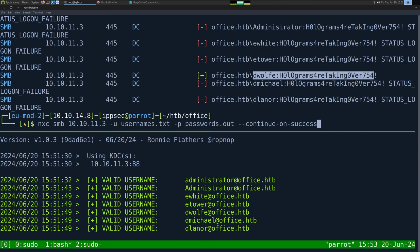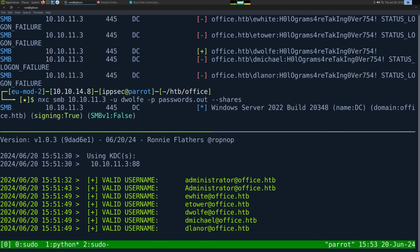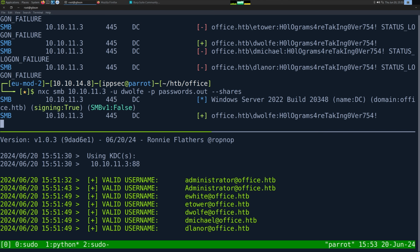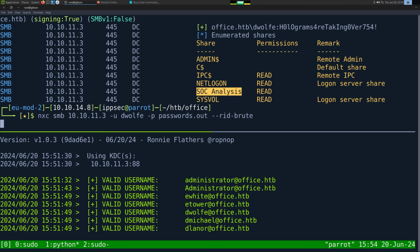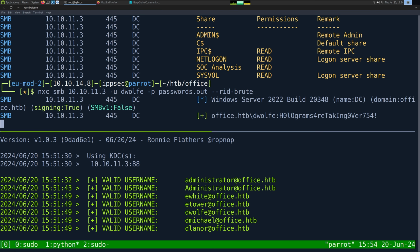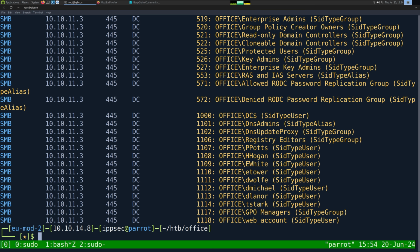So let's do username as DWOLFE. And then let's see what we have. It doesn't say pwned, so we can't just like PS exec to it. DWOLFE is not an administrator there. But looking at the shares, we can see we have a SOC analysis. We could have also done RID brute from here, because now we have a valid credential. If we wanted to get other usernames quickly, this should work, right? As long as the flag is RID brute. So this is another way we could get usernames. We have a web account as well. I don't think TSTARK has been shown, but yeah.